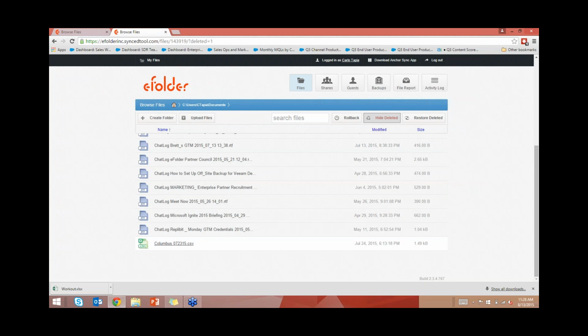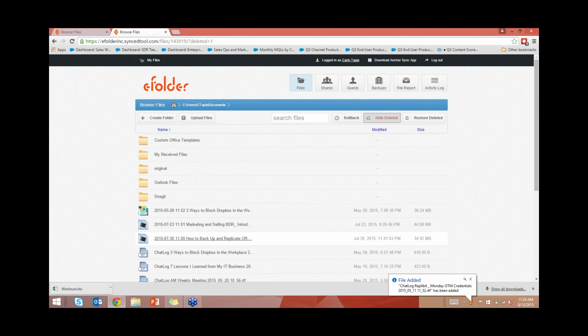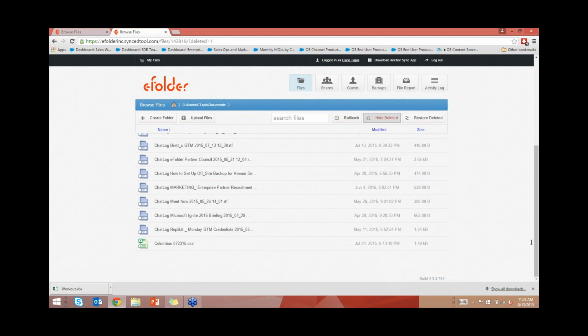So even though I deleted it, I've now restored it. This really comes in handy if you have a malicious employee or even somebody who just accidentally deletes a really important file or folder. That's going to be a great feature to use.